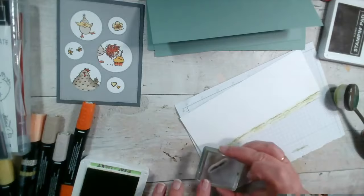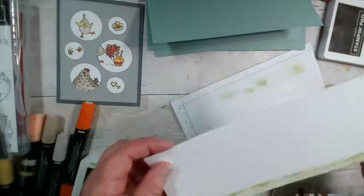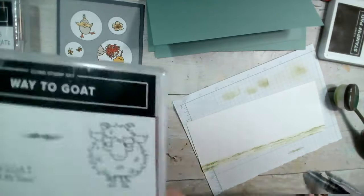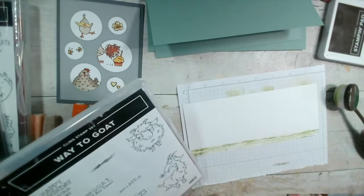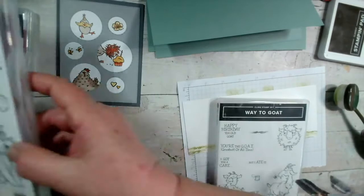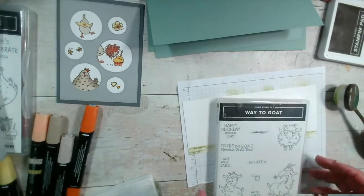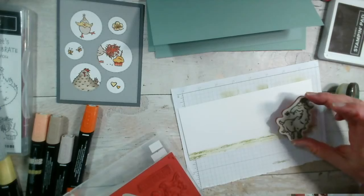Okay, so just adding that bit of detail in there, like so. Okay, and let's see, so I will add some sky and details later, but let's see what animals we can have. Maybe a line of them. So I've got these goats that would work really well. I'm not sure they're going to go with the dog, although you could have a dog there, couldn't you? But let's have a bit of fun with the goats. See if they're going to fit.